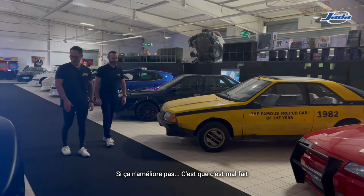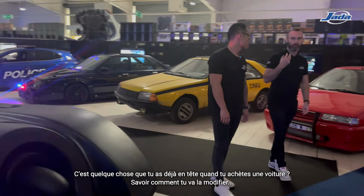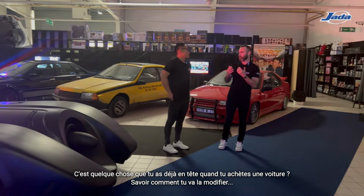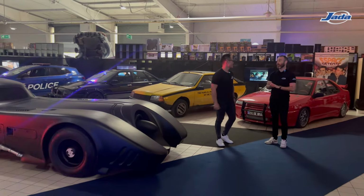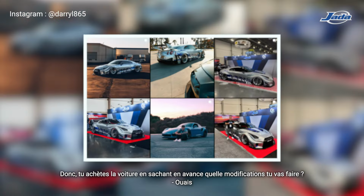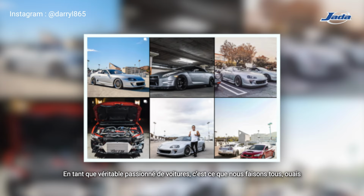But I think that's the best part about being a car guy and a car enthusiast, you can always change the way that a car looks and make it to your taste. So this is something that you already had in mind when you bought your car, that you wanted to upgrade it, to do some modification on it? Always. I'm always looking at modifications for the car before I even have the car. So you're buying the car with the idea of the modification you can do on it? Yeah, absolutely.